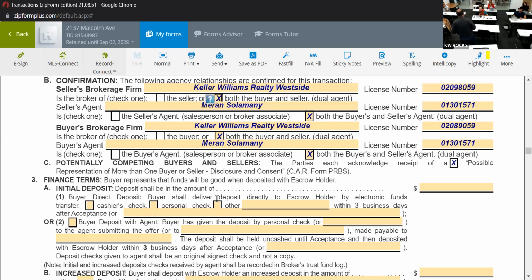Now it's different. I had one 3 years ago, someone writing a check. Unfortunately, yeah, but that's why we still have the option here. It tells you how you're going to put in your 3%. And by the way, it doesn't have to be 3%, it could be $1, so that's all negotiable between the buyer and seller.